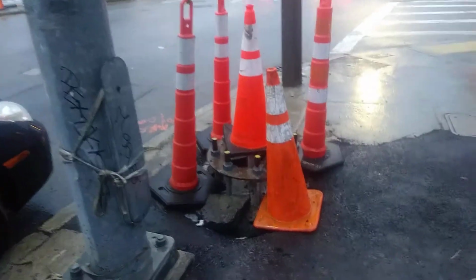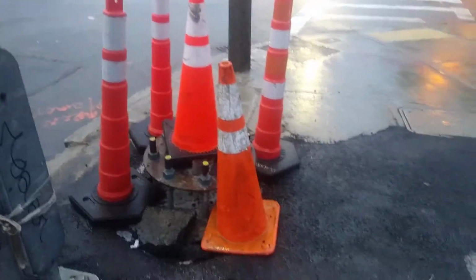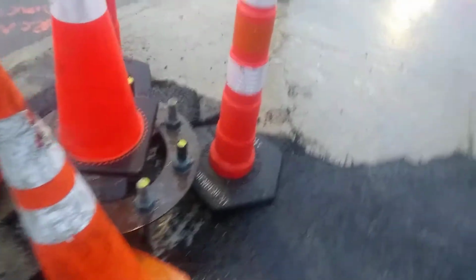So basically this is what we have here. We have asphalt on the ground. We have a pole that's not completed. I believe they're going to put in the, I don't know why they would change it. You already have a traffic light right here that looks like it's in perfectly good condition. They're going to waste all that money and put a pole up there that probably won't even be any better than the one they have.